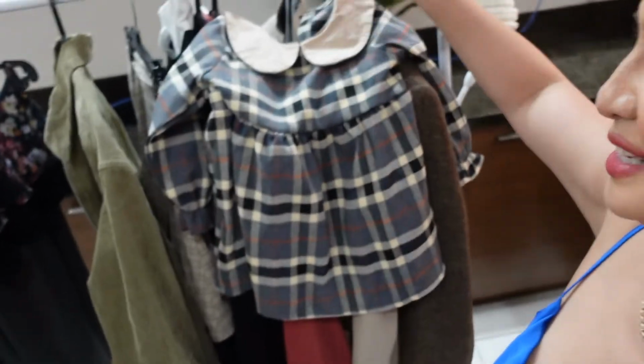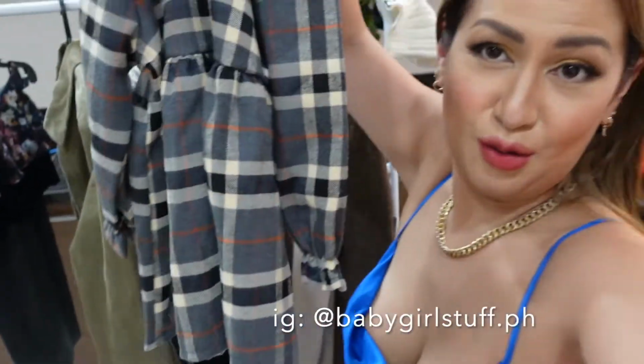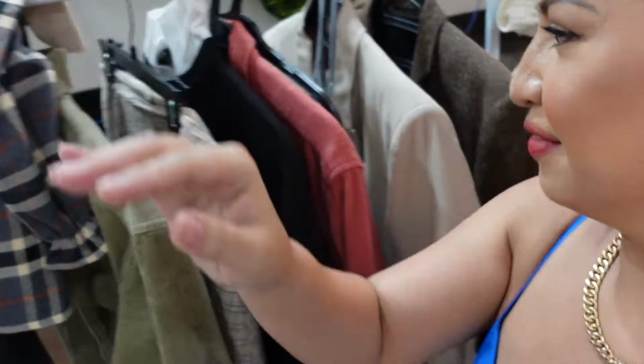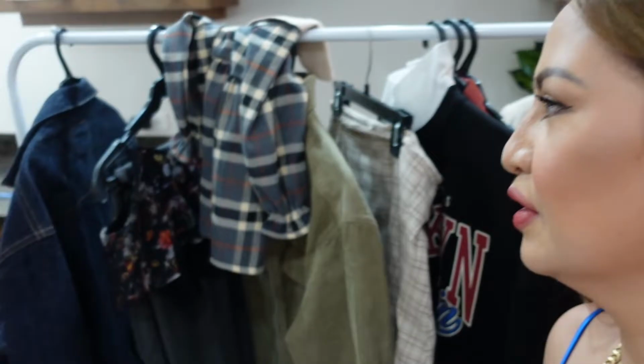So here is Rosie's outfit for our next layout. It's this little plaid number from Baby Girl Stuff. Totally cute, totally winter, but totally not for every day because it's kind of warm. So sakto, we can wear that for this white backdrop. And then we're gonna go for like khaki, rose colored, different prints and textures for the next layout.